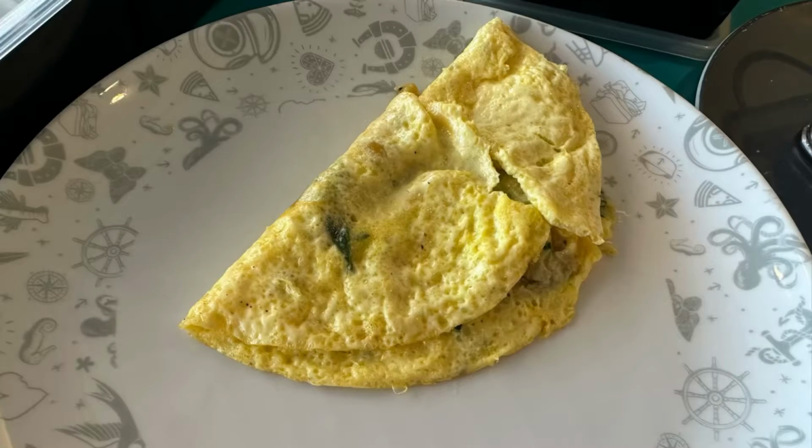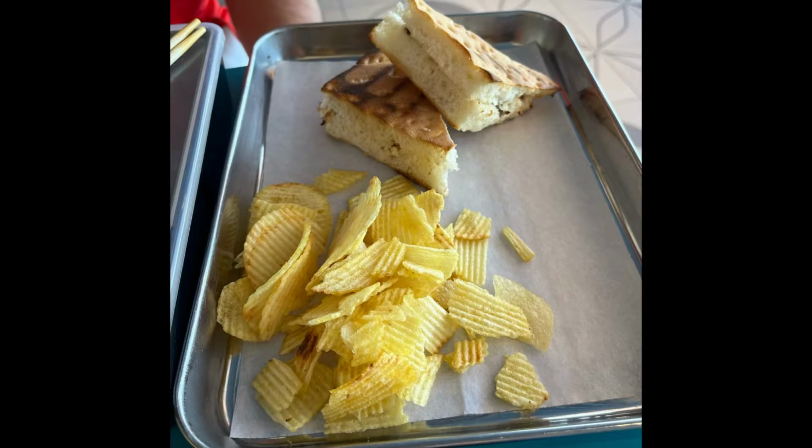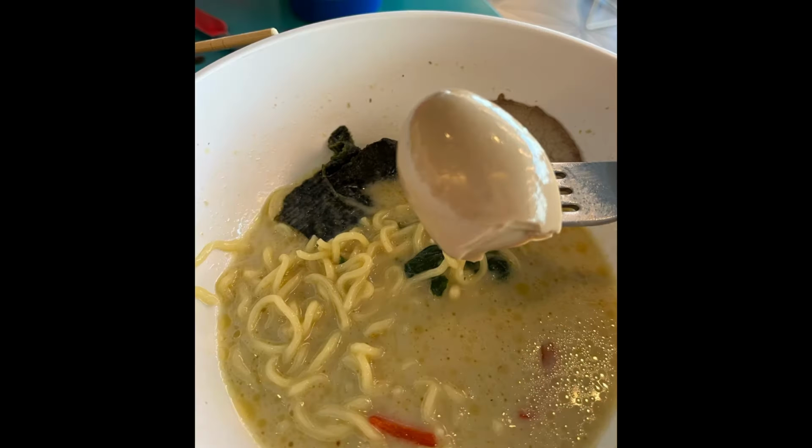I ended up getting an omelet from the Diner and Dash. It was just a veggie omelet and a side of French fries, because I like having a little potato with my omelet. It was really good. I got a little panini from Hot Off the Press. They have a ramen bar or a noodle bar, and I got a Thai curry ramen. That was unbelievable. He didn't even let me try it. It was that good.